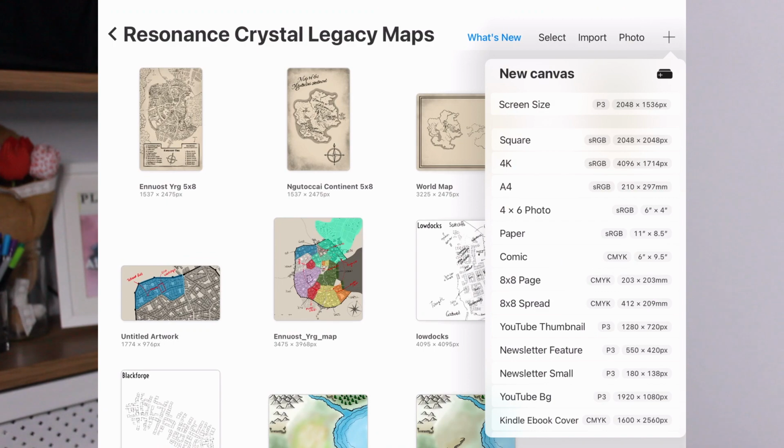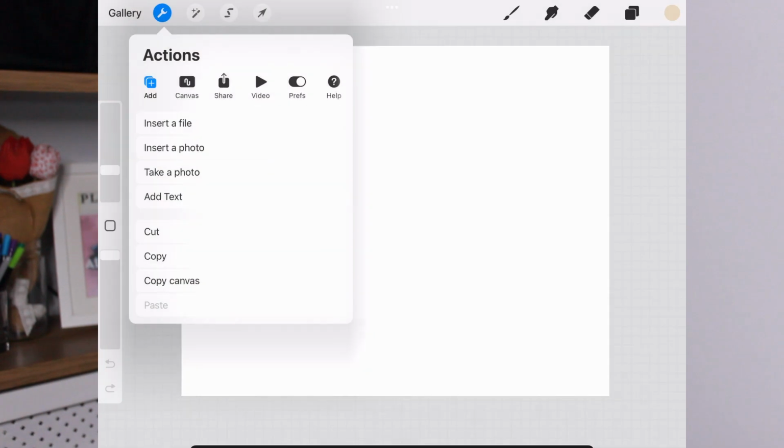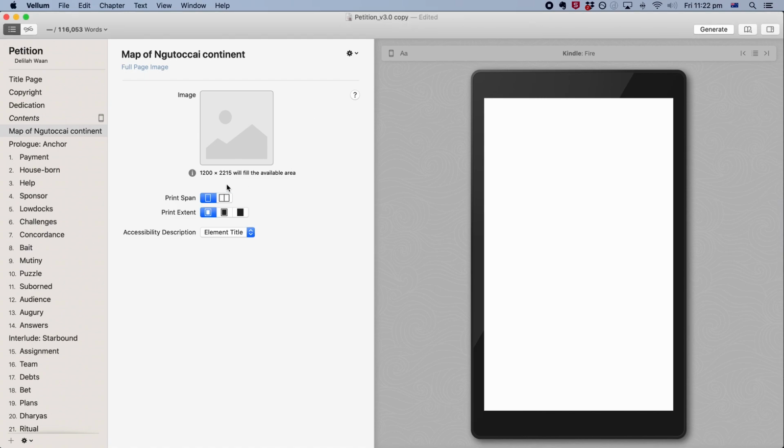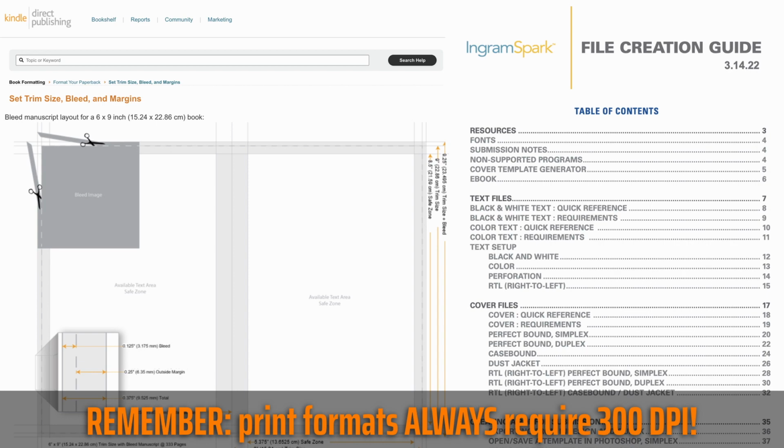Once I got my head around all that, I opened up a new canvas in Procreate and imported my screenshots. I'm using Vellum, which automatically calculates the image size that I need based on the trim size that I've selected for my print format. But if you're not using Vellum, you can figure out what size you need by looking up the print specifications for your printer.